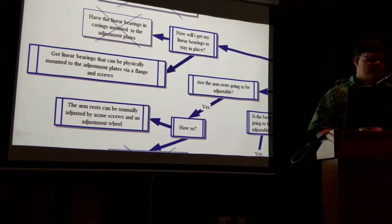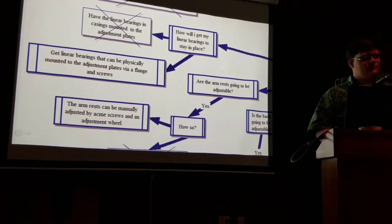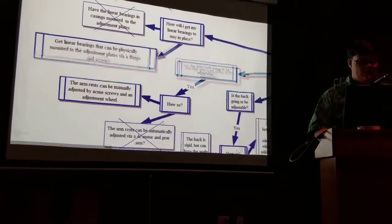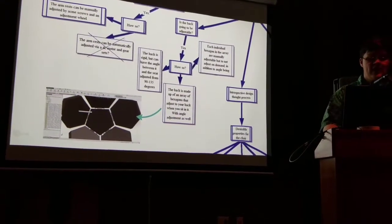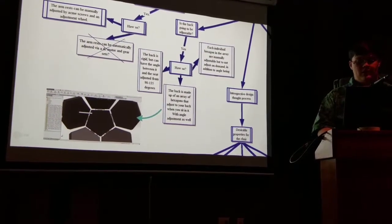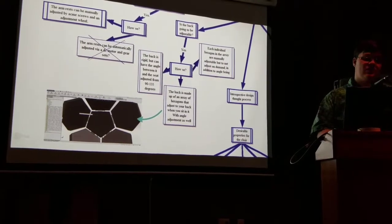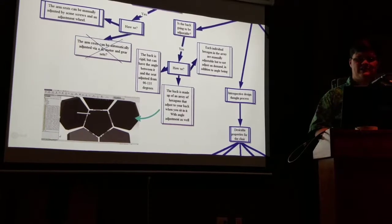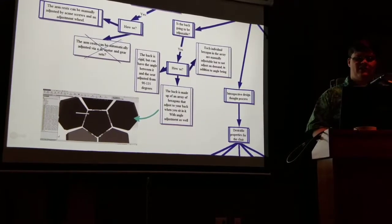So, are the armrests for the chair going to be adjustable? How so, if yes? Well, they could be manually adjusted by Acme screws and an adjustment wheel, or they could be automatically controlled via DC motor and gear sets. Although that too is expensive and complicated. Let's just leave that alone.